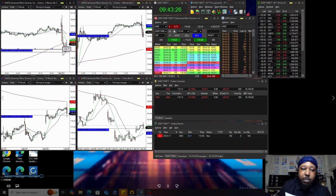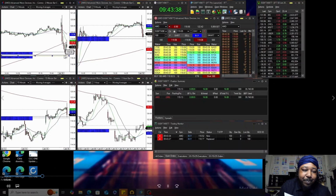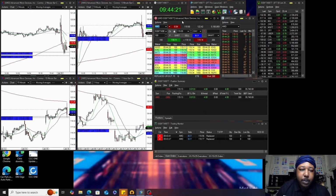So we're going to go ahead and put our profit target out for the break of the new low. I'm trying to get some out before the new low, before these bottom wicks get hit, because that's usually resistance. So I mean, the trade is working pretty well right now.